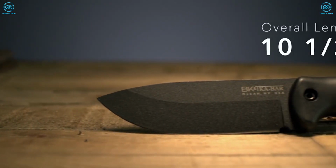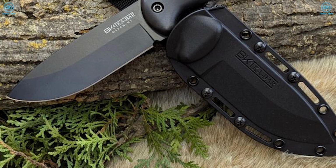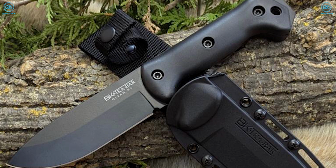But that's not all. The versatile design allows the BK2 Companion to be used as a spear when the situation demands. Whether you're a seasoned bushcraft enthusiast or just starting out, the Ka-Bar Becker BK2 Companion will be your trusted tool for survival and outdoor exploration.